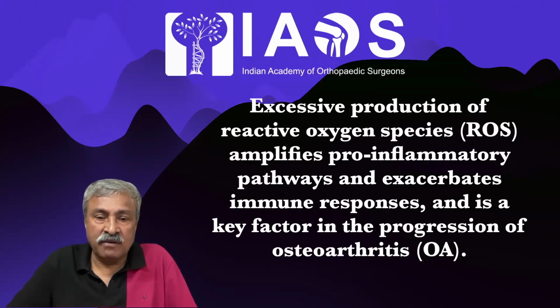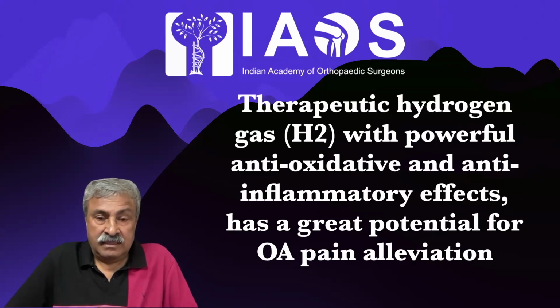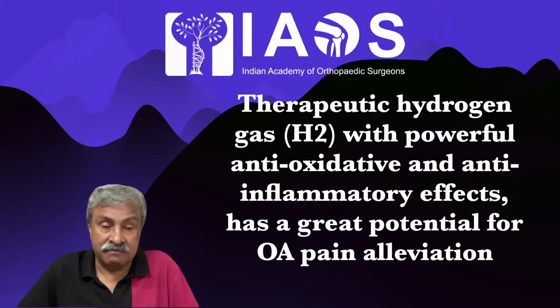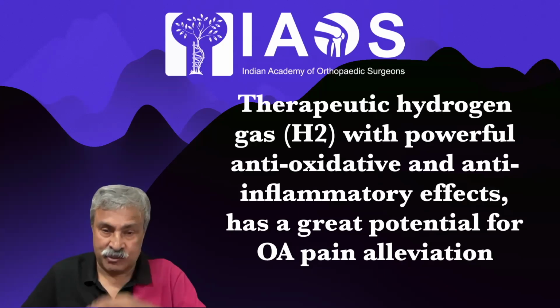Excessive production of reactive oxygen species amplifies pro-inflammatory pathways and exacerbates the immune response. And that is a key factor in the progression of osteoarthritis of the knee. Therapeutic molecular hydrogen with powerful antioxidative, anti-inflammatory effects has a great potential for OA pain relief. This is being studied. Lot of papers are being published, and this is going to be the new emerging molecule.